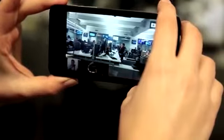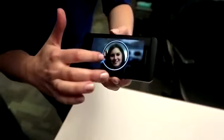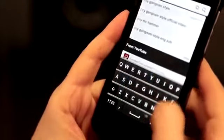RIM has also done a cool thing with the camera. The camera itself on the Z10 isn't as good as the one on the iPhone or the Galaxy S3, but you can use this cool tool called Time Shift, where you can actually select a person's best face. Okay, so the phone doesn't take as good of photos as I wish it did, but I do really like the rest of the hardware.